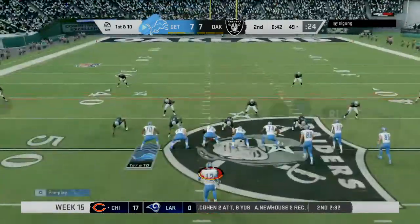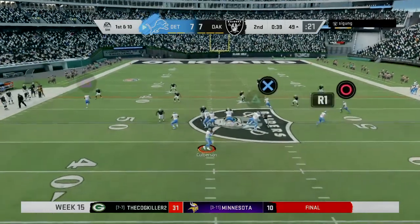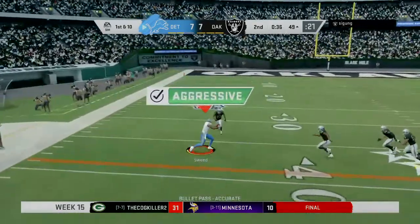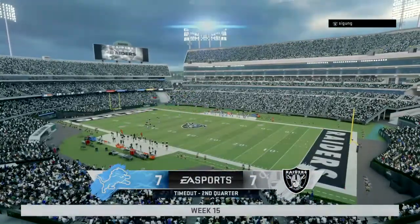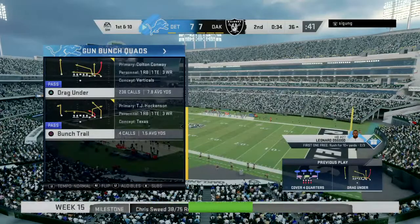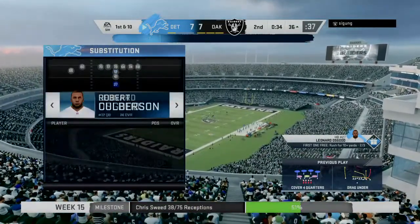Back-to-back good plays have them on the move on first down. They'll set up to throw. Throwing left side here, and it's complete. The Lions now going to use the second of their timeouts as the clock will stop with 34 seconds to go before halftime.